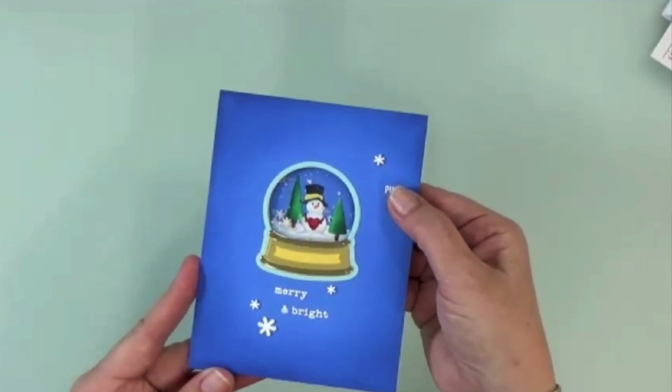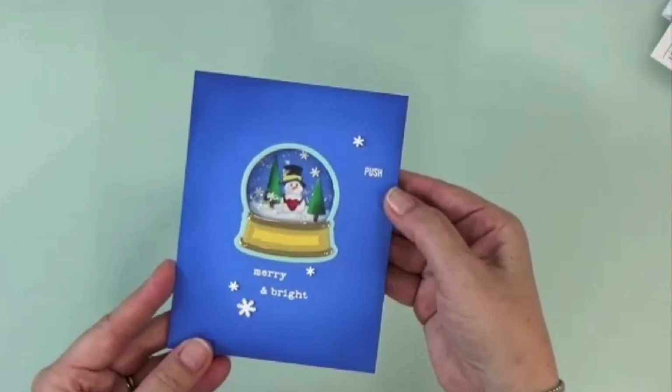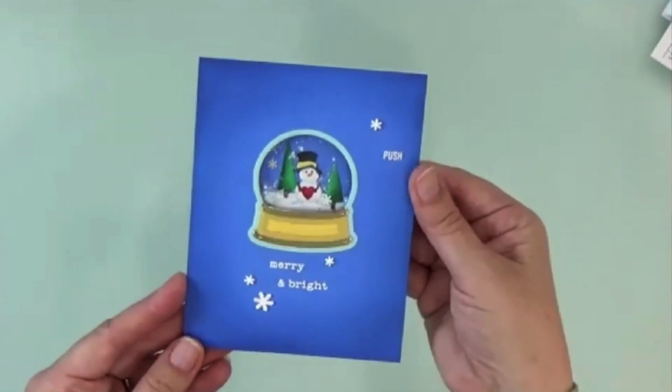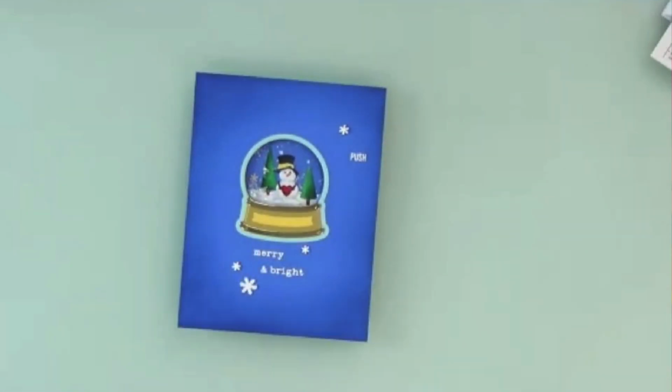This is the card we're going to make during the Bella Crafts Holiday Craft-a-Thon. With me, you'll make a light up shaker card. It's got a fun little snow globe in there, and that features one of our halo lights, which I can show you more later. All right, there's your little sneak peek.